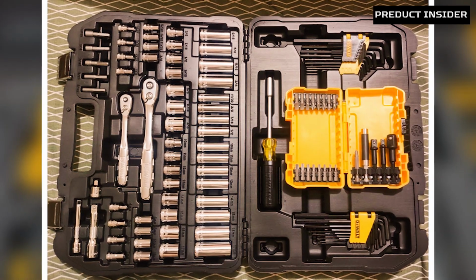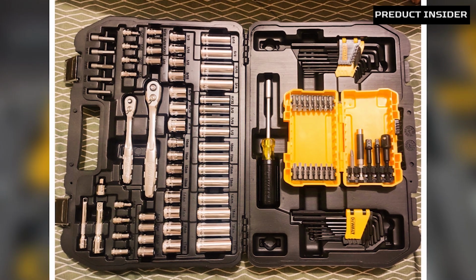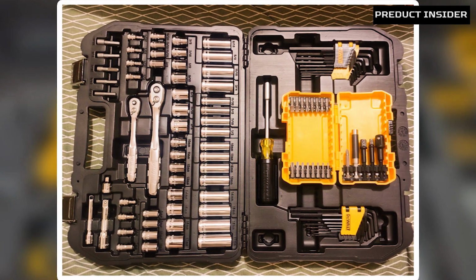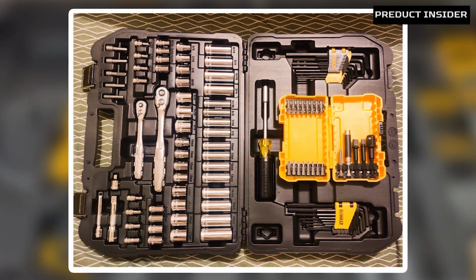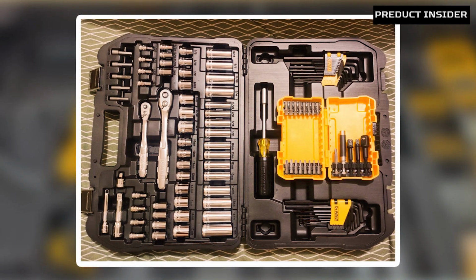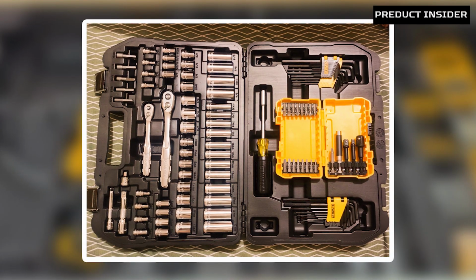Plus, with 72-tooth ratchets and a 5-degree arc swing, you can work comfortably in tight spaces. Each tool is hand-stamped for quick identification, so you can grab the right one every time. Whether you're working on vehicles, machinery, or home repairs, this kit is built to last. For precision, comfort, and durability, choose the DeWalt Mechanics Tools Kit and Socket Set, the right tools for every job.